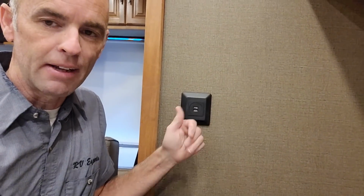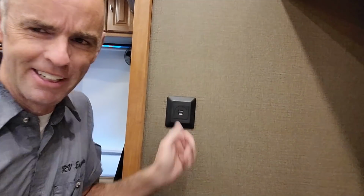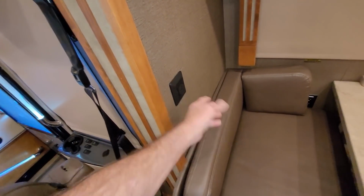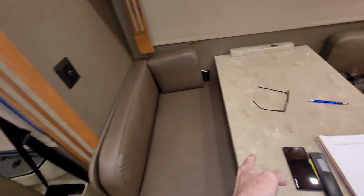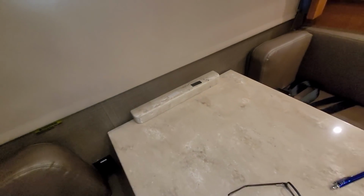When I was doing the walkthrough on this, or the show around, I showed that they had USBs everywhere, and I pointed this out. This is actually a really bad place for a USB. I mean, it's there. I'm not going to complain. It's nice to have, but if you actually plug in, you have to run the cord over the seat onto the table. If you're going to put a USB, they should have just put one right there or on the wall right there. That way it could be on the table.